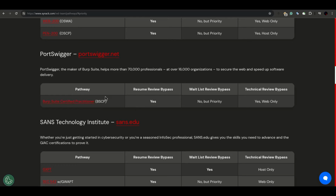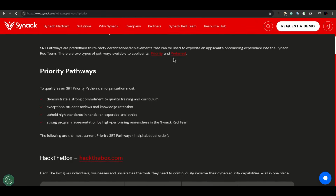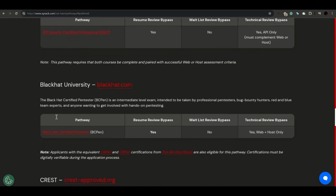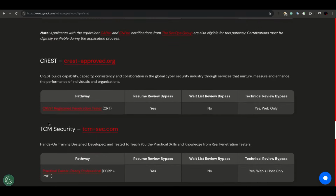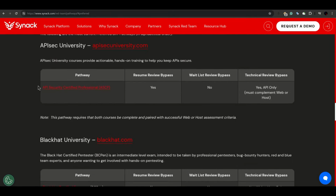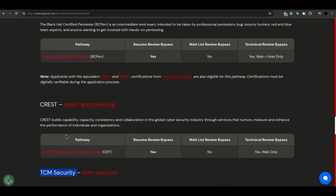Next, let's discuss the preferred pathways. While still important, these are additional certifications that complement your cybersecurity skills. They come from organizations like APISec University, Black Hat, Crest, and TCM Security. Some examples include the API Security Certified Professional from APISec University and the Crest Registered Penetration Tester. These certifications further enhance your credibility and expertise.